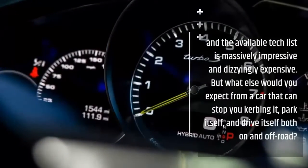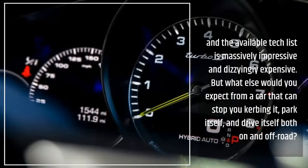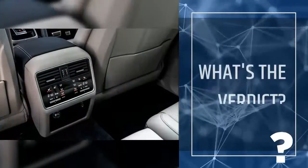And the available tech list is massively impressive and dizzyingly expensive. But what else would you expect from a car that can stop you curbing it, park itself, and drive itself both on and off-road? What's the verdict?